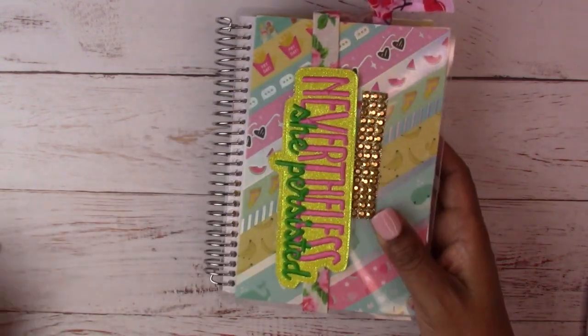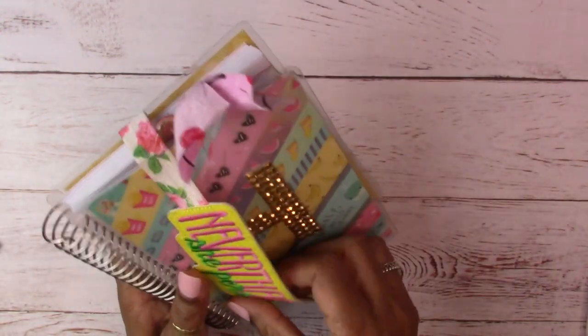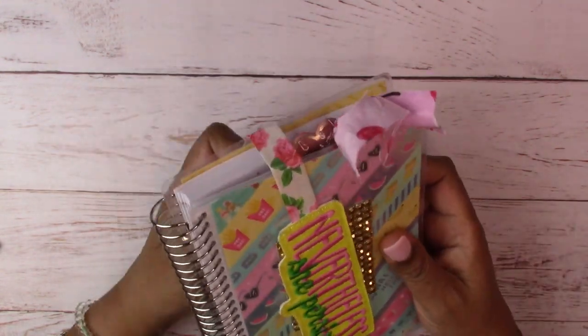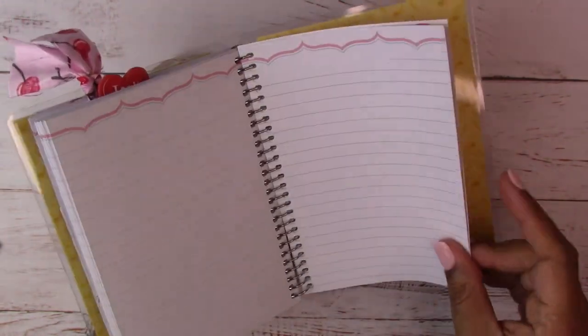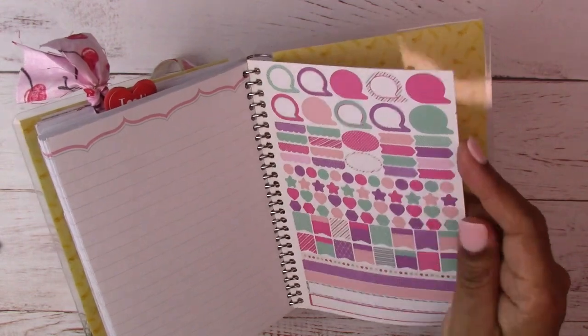Okay, the next notebook that I use is my Meetup Notebook, and that's why it's all fun and blingy. A friend of mine gave me this book for my birthday, and I didn't know what to do with it. It's just a plain Michael's little notebook, and I thought, well, what can I use it for? And it was so cute. It even comes with little stickers in the back. I think I've used a couple of them.